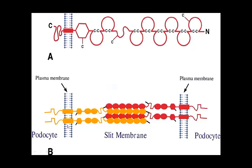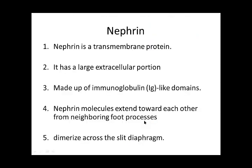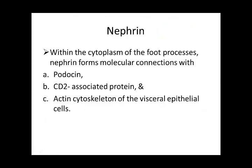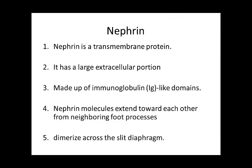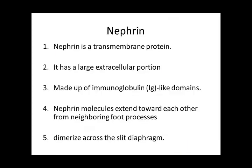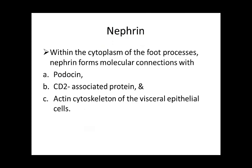So they are passing through the basement membrane. This is the slit membrane, and they are dimerizing across the slit. They've got a small intracellular area which is attached again to three other molecules. Within the cytoplasm of the foot processes, nephrin forms molecular connections with podocin, CD2 associated protein, and the actin cytoskeleton of the visceral epithelial cells. We have talked about that: it is attached to actin filaments, podocin, and CD2 associated protein.